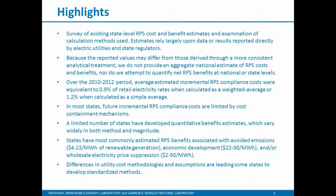The states that have estimated those benefits have typically done so for avoided emissions, economic development, and or wholesale electricity price suppression effects. And those, the avoided emissions numbers are about $4 to $23 per megawatt hour of renewable generation. The economic development numbers range from $22 to $30 per megawatt hour, and the wholesale electricity price suppression benefits were $2 to $50 per megawatt hour of renewable generation. I'll note that that last number is not the actual change in the wholesale electricity price, which was lower, more on the order of $1 per megawatt hour or less, but this number here reflects the benefit reflected as the total generation of renewables.